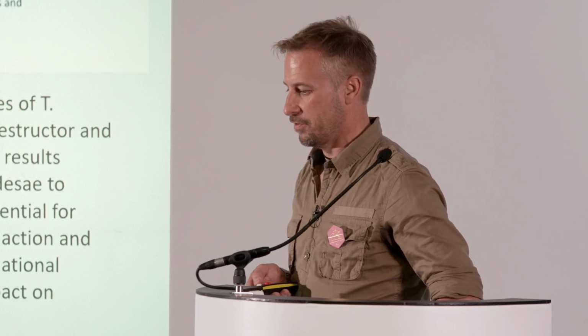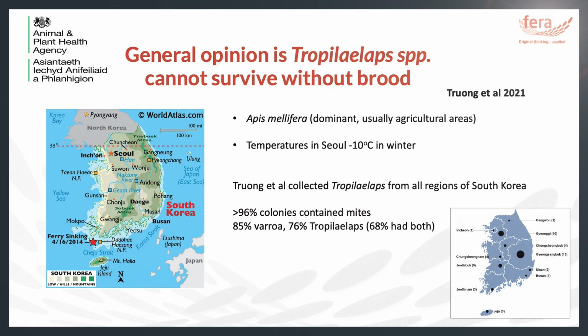And like I say, that is fresh off of publication. So this is a paper from South Korea. We just talked about British winters. Well, in Seoul, they can have temperatures down to -10 quite frequently.